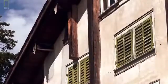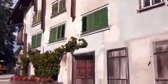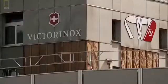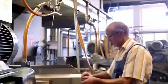A history that traces its roots to 1884, when founder Karl Elsener opens a cutlery factory in this small workshop. Today it's a 36,000 square metre powerhouse of innovation. Enter the iconic Victorinox mega factory in Ibach, Switzerland, and discover what it takes to make these world-class pocket tools.